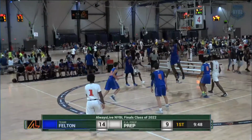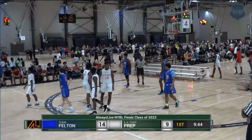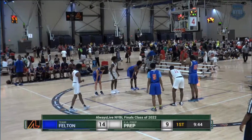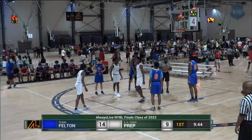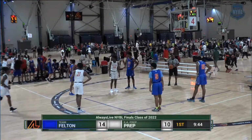My goodness. Magnus on the other end, some contact to go to the line for 2. Oh, man, he pinned that. I mean, he was close to the square on that one. All right, so at the line, Marcus Magnus again, and he knocks that shot down. He's been a strong early performer for EA Prep, and it's a 4-point game.